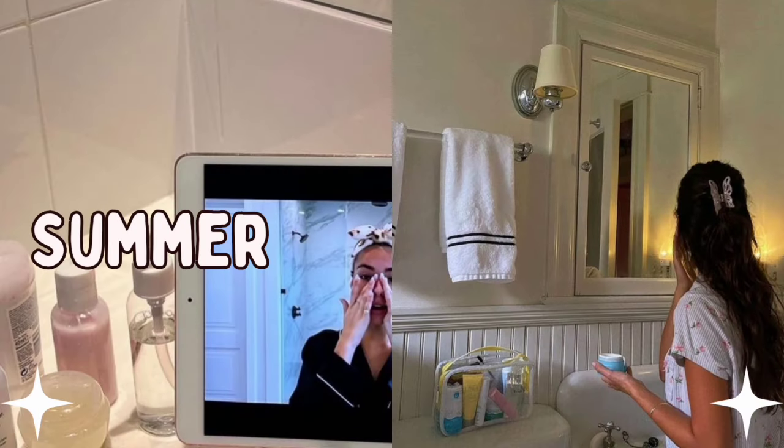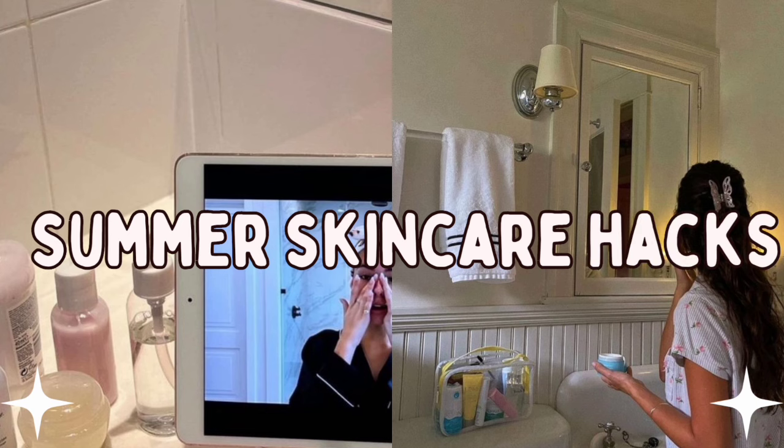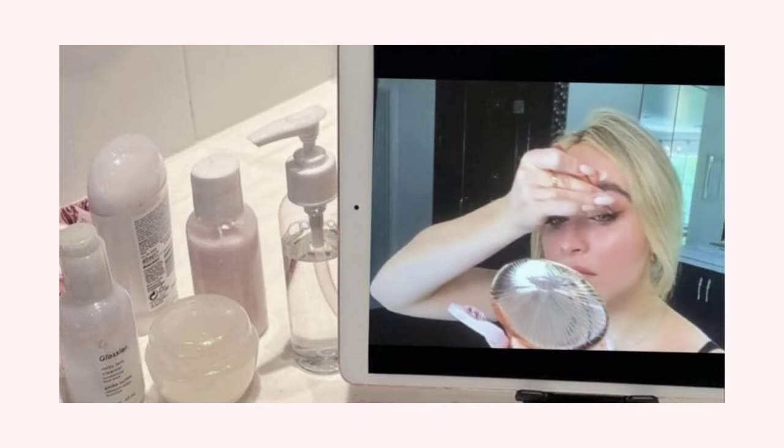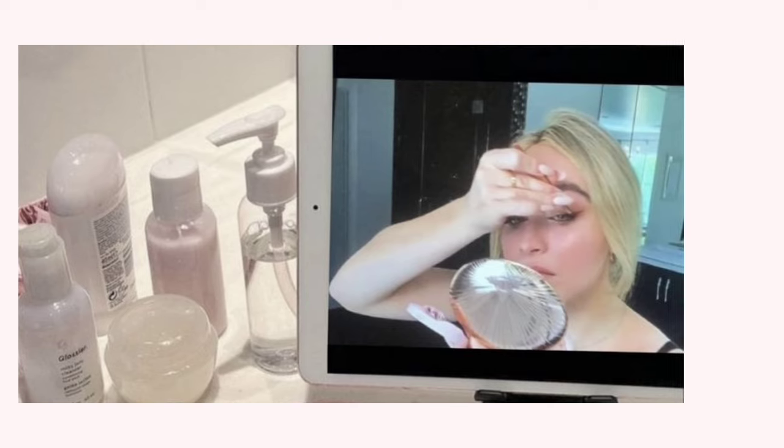With summer just around the corner, it's time to tweak our skincare routine to keep our skin healthy and glowing. Today, I've got 5 essential summer skincare hacks to share with you.